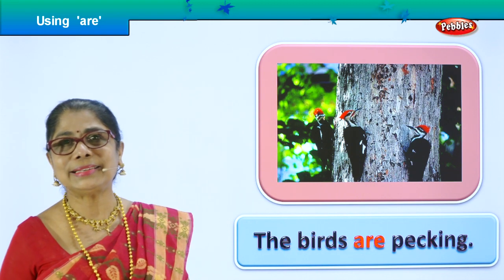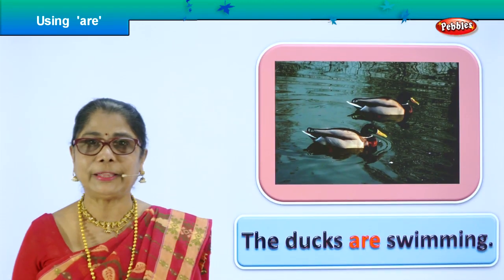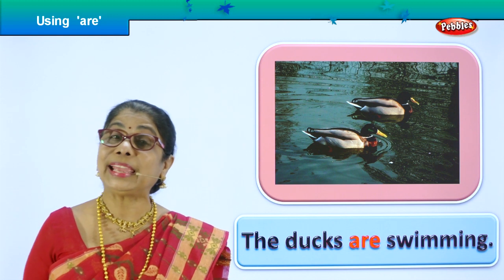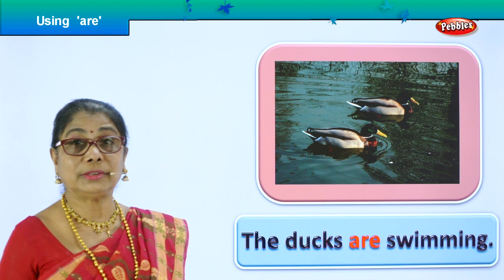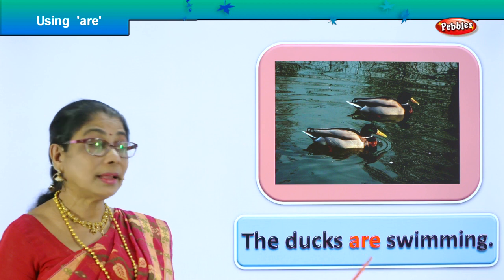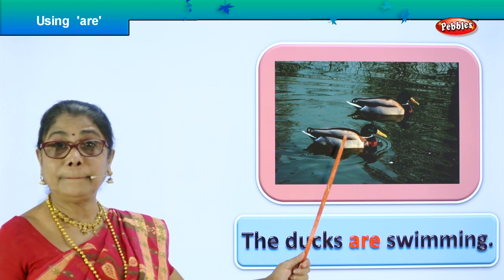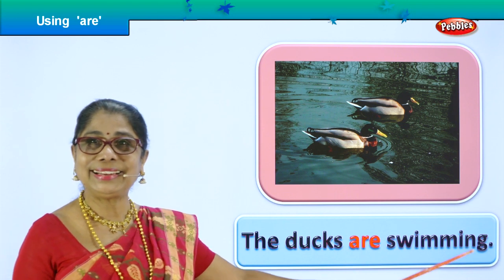Let's look at another sentence. Look at the use of "are". Look at the picture carefully. Study the picture. How many ducks are there? There are two. What are they doing? Swimming. Where? In the pond or in the lake, wherever. What are the ducks doing? The ducks are swimming. Look at the use of "are" in the sentence. More than one duck. The ducks are swimming. Good.